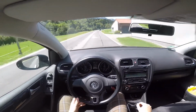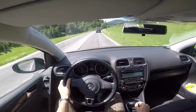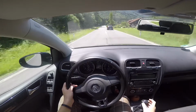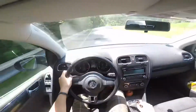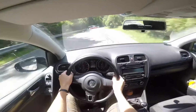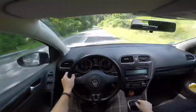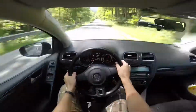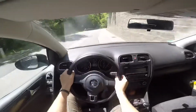And there's a Z4. I kind of want to get behind that. A Z4 convertible. Now we can get this guy. Unrestricted zone coming up. Here we go. A slight S curve up here. There you go. You see a motorcyclist.